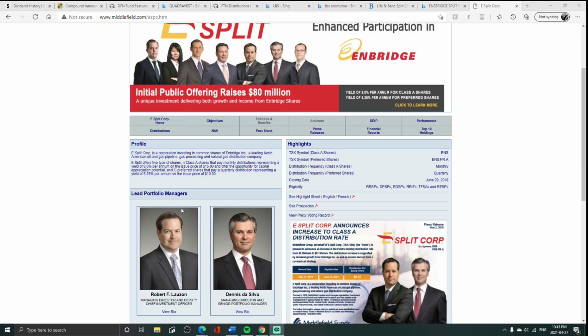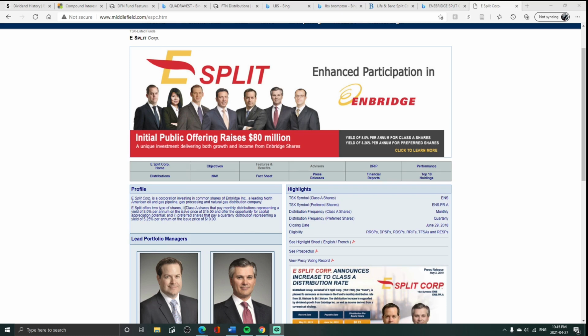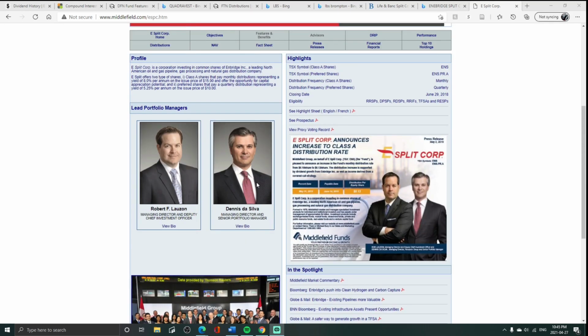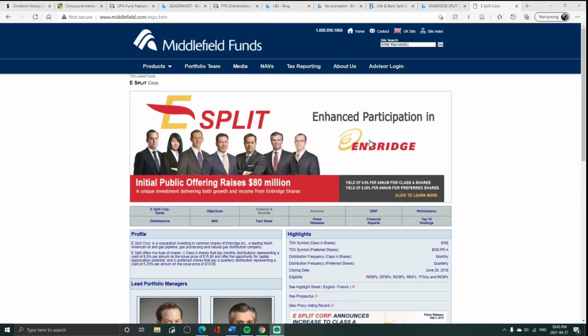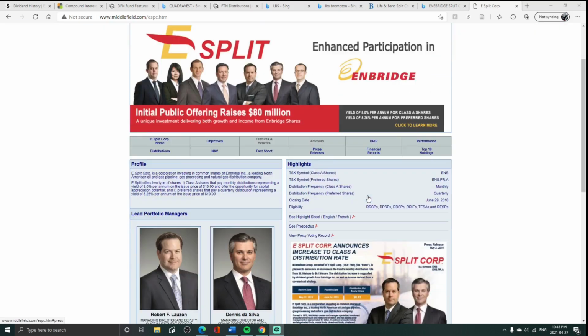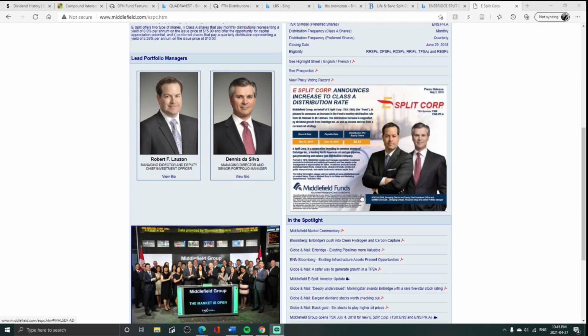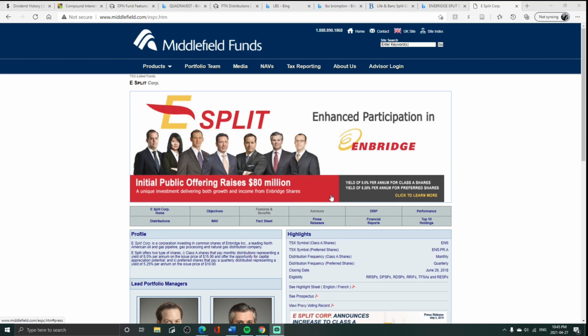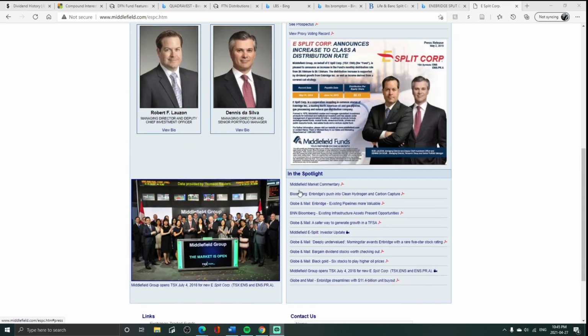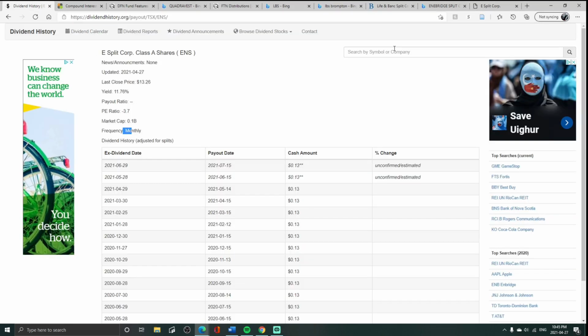Alright guys, the next dividend I have for you is Split Corp. I know a lot of people are fans of Enbridge, and this is a Split Corp that only focuses on Enbridge. So their only holding is Enbridge. If you want exposure to Enbridge, instead of buying the Enbridge stock, you can buy ETFs, which give you a higher yield than Enbridge does, even though Enbridge's yield is pretty high. Let's go ahead and look at this.